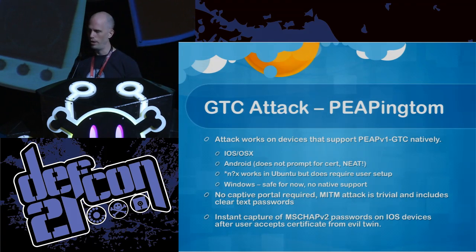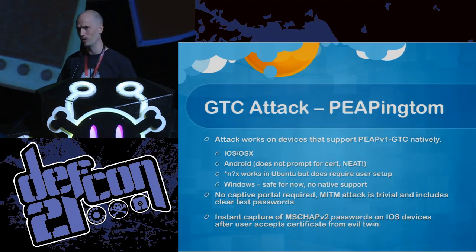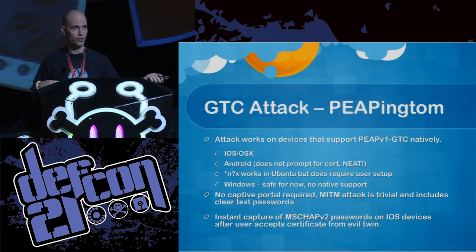No captive portal required, right? The man-in-the-middle attack is trivial because it includes clear text passwords. We don't have to do a captive portal. We could. In this instance, I used it to advertise, but you could just serve them off to the internet, or even more fun, you could have them connect to DEF CON Secure and serve them off to regular DEF CON, because that's fun.